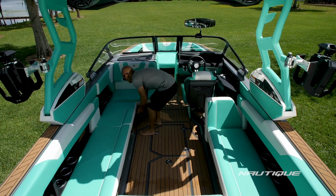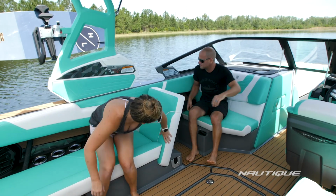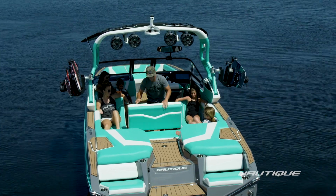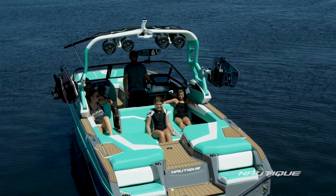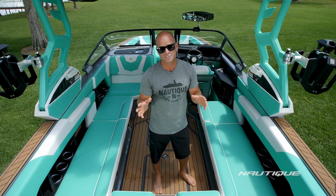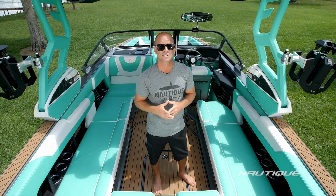Over here on the passenger side, got this nice lean back, which opens up a footwell. We also have a reversible transom seat, which gives even more rear-facing options, so plenty of people can turn around and see the show. Thanks to our subfloor ballast, the storage in the G25 is second to none, so it allows you to keep the clutter out of your boat and everything in its place.